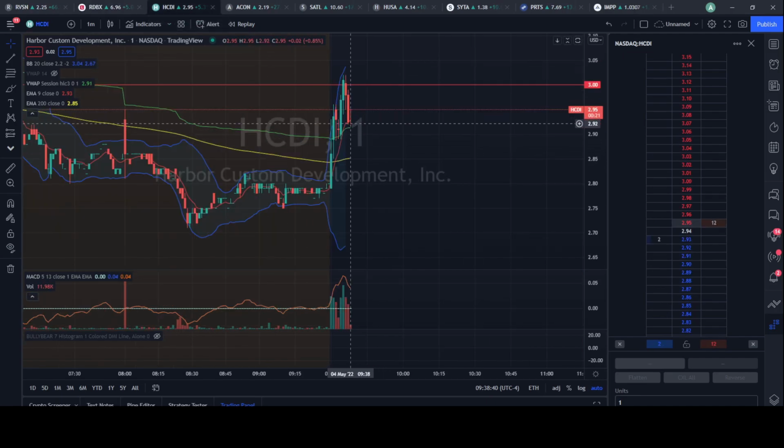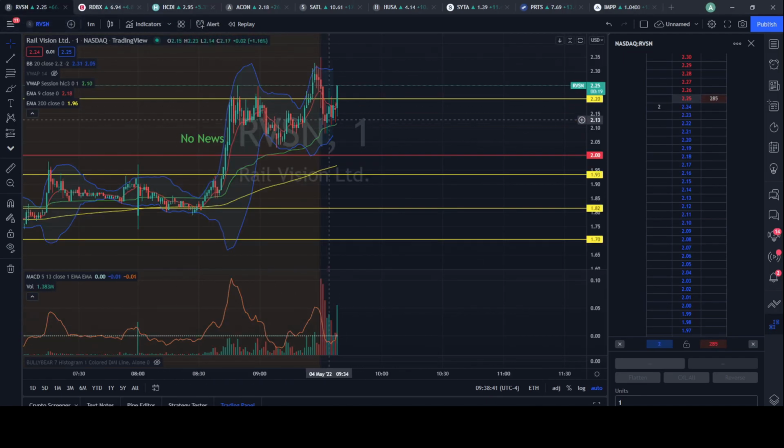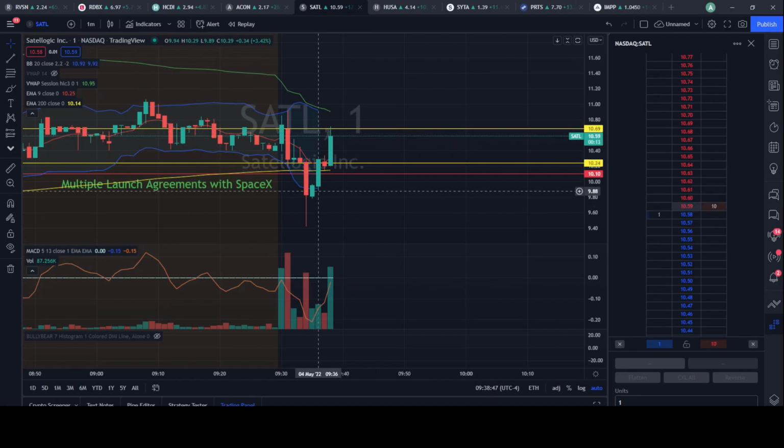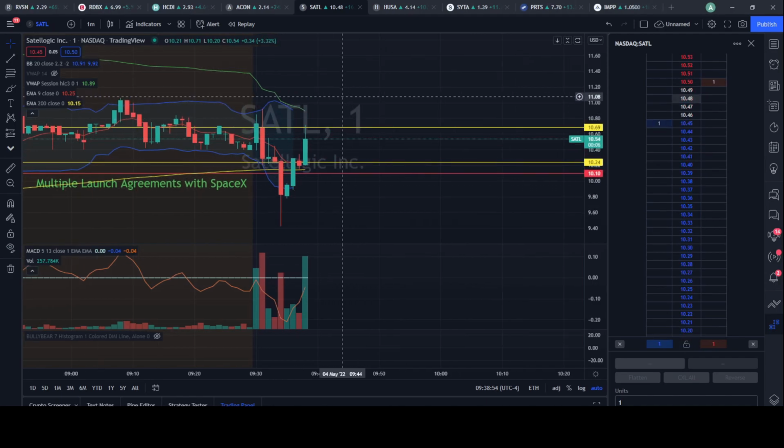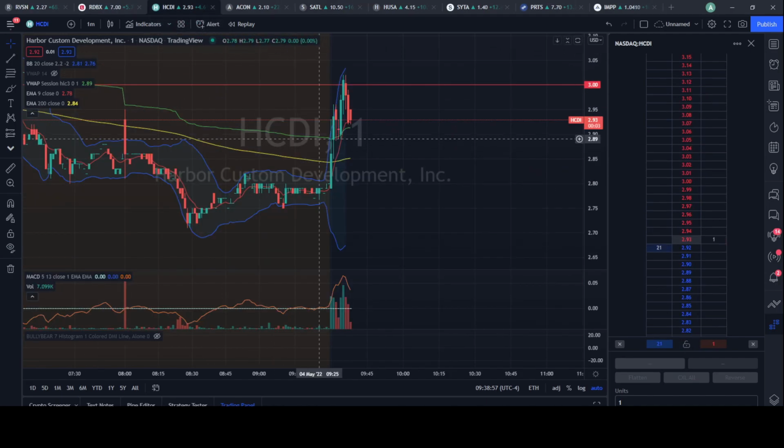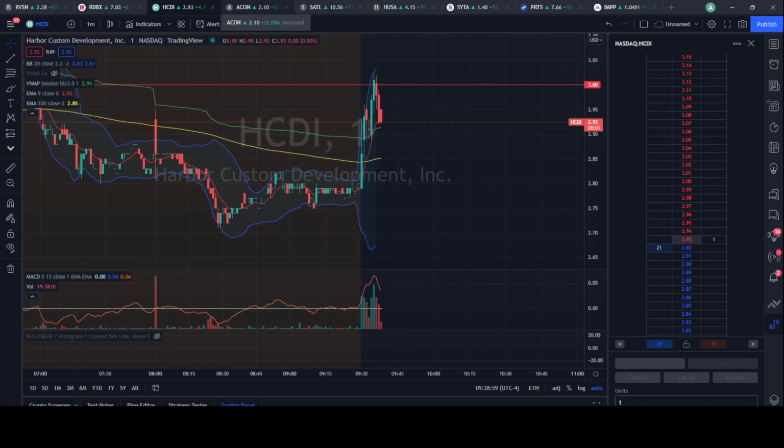HCDI did hold that 9 EMA, which is very bullish. RVSN finally moving up. We're seeing 225. Yeah, I was looking at Saddle too. Saddle is back up. It's a little volatile. We're not seeing big gains out of it. We're going, I don't know, up and down. Well, I guess $1 on a $10 stock is still about 10%. So can't really complain about that. It is looking half decent.